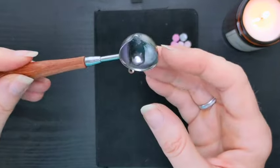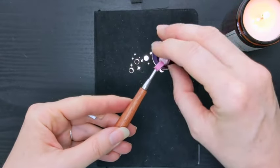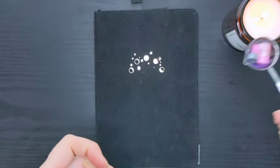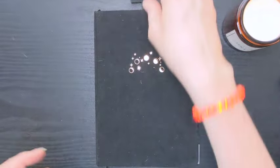And it comes with this fun little spoon for you to be able to put your wax bits in there and let them melt, and I will use my candle to do that once it comes to that time.